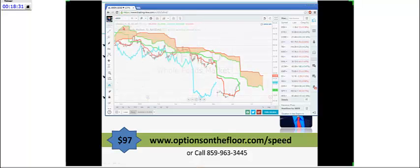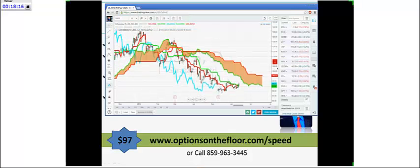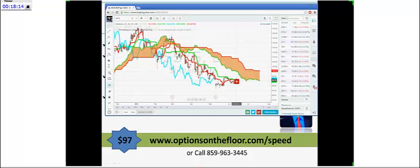Amazon. Two ways. It is short or flat. It tried to break the cloud to the upside yesterday. Shooting star into the cloud here on the daily. There's nothing to do right here, right now in Amazon. Mango Futures, I don't know the ticker for that one. SSYS, this is a short opportunity. You can short SSYS at 92.73. About a $10 stop here. There's two ways to trade SSYS. It is short or flat.